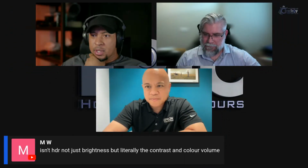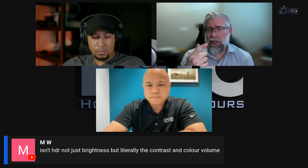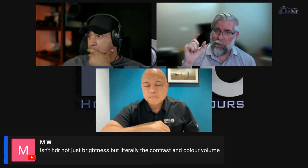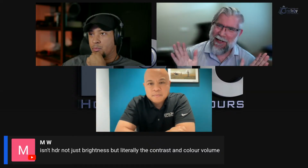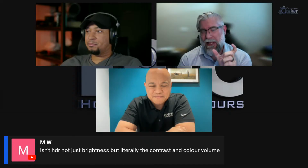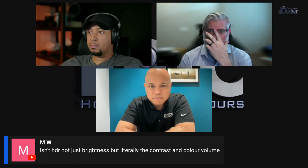Let's see. MW says, isn't HDR not just brightness, but literally the contrast and color volume? Yes, absolutely. So, when I started talking about contrast, again, contrast is that relationship between brightness and darkness. Now, for most projectors, unlike flat panel televisions, whether they're OLED based or LCD based, flat panel TVs have the ability to do some kind of localized light control, whether that's full array local dimming, mini LED, micro LED, or of course, OLED, right? Pixel by pixel self illumination. Projectors don't have this technology, right? So essentially, you'll have multiple modules in your laser array if you have a laser projector, but all that light blends into basically a single light output. It's either on or it's off, or you can dim it, but the entire laser is dimmed or boosted uniformly.